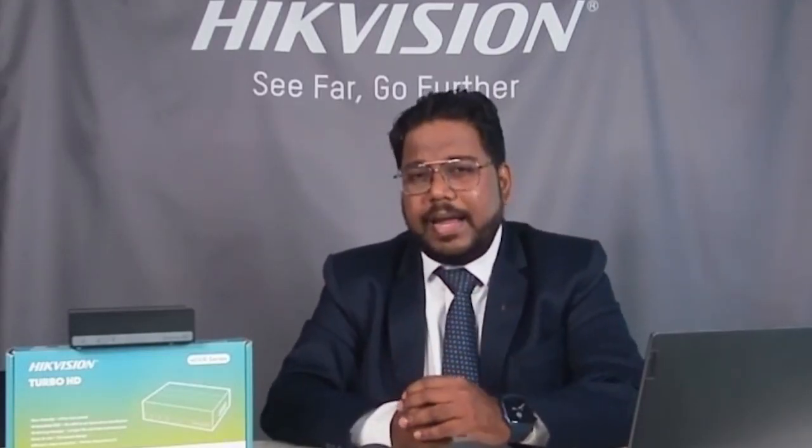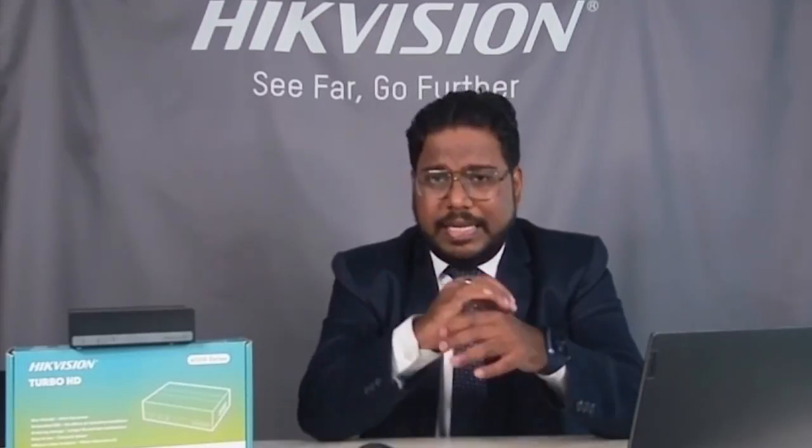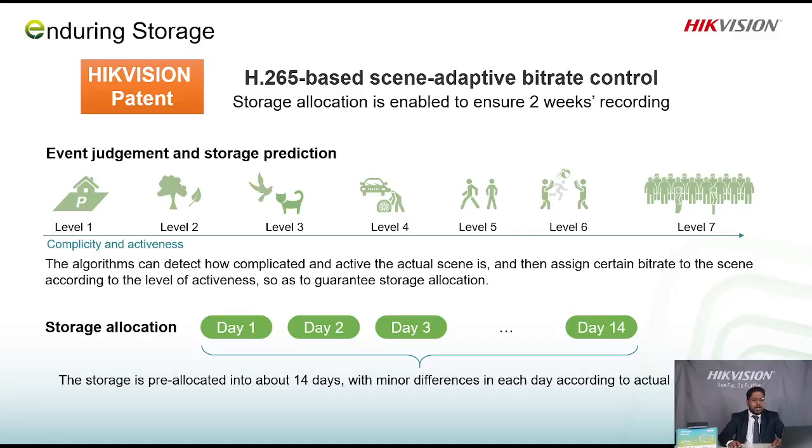तो H.265, बहुत सारे लोग वहां पे पूछ रहे हैं कि it will support storage, how much storage it will support. So स्टोरेज की बात करें, जहां पे इस SSD DVR में छोटा सा SSD चिप है, कितने दिन का स्टोरेज होगा, क्या वो स्टोरेज मुझे ज्यादा मिलेगा. Lots of questions you have in your mind, but I just want to introduce a technology which is available in this e-DVR. Are you interested to understand this technology? So I will introduce what technology it is. If we are talking about the storage, storage ki baat kare, to kahin na kahin enduring storage, that means H.265 based scene adaptive bitrate control is available with this. That means storage allocation is enabled to ensure 2 weeks recording.